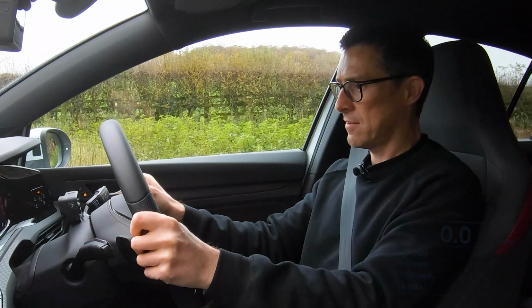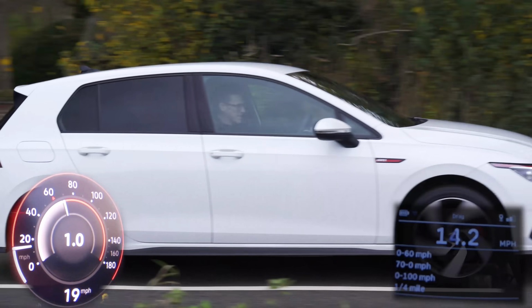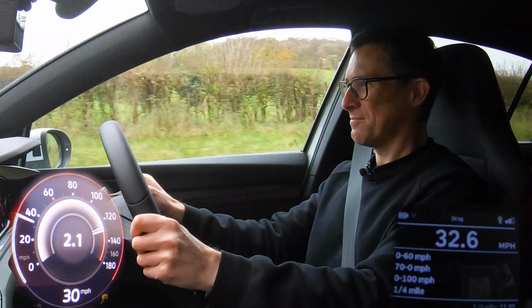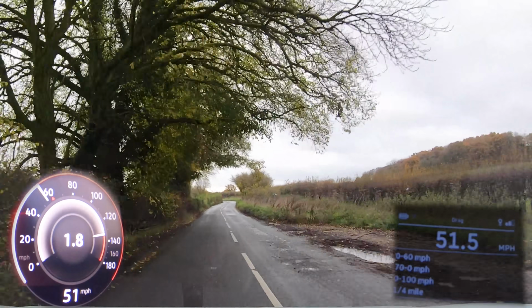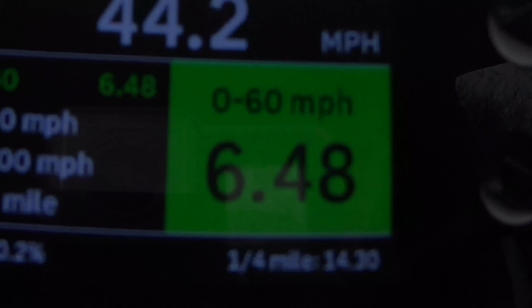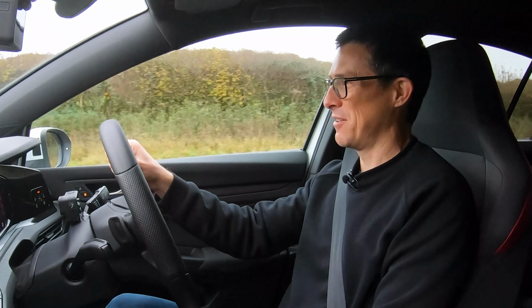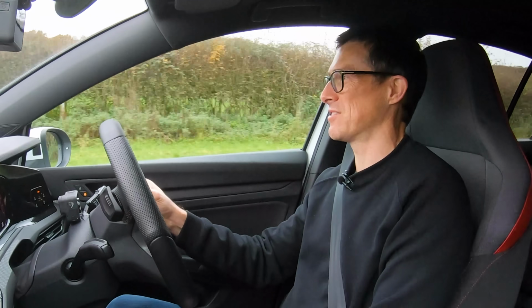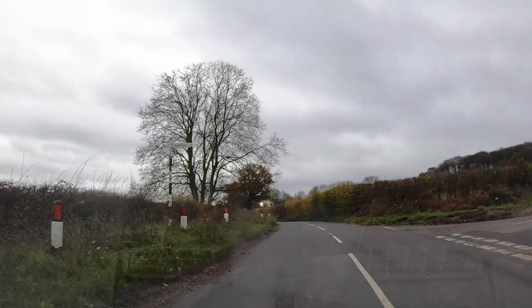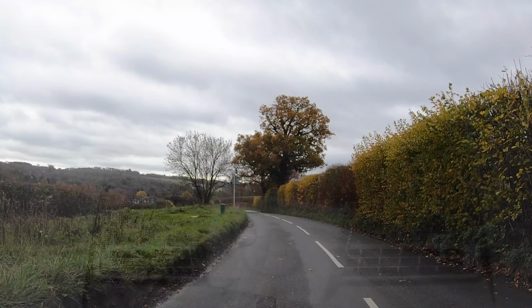Second time lucky. Come on, grip this time. Still really steady off the line. Struggling for traction. Slightly better. 6.48 seconds. If this was dry, I'd be getting below 6.3 for sure, because that's just grandma's off the line. In fact, it's looking a little bit drier here. Right, here we go.